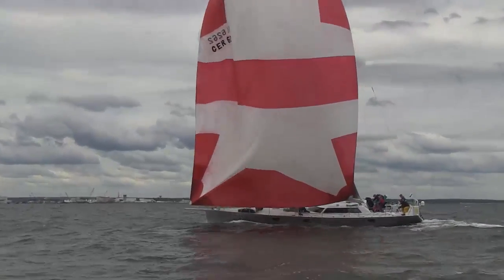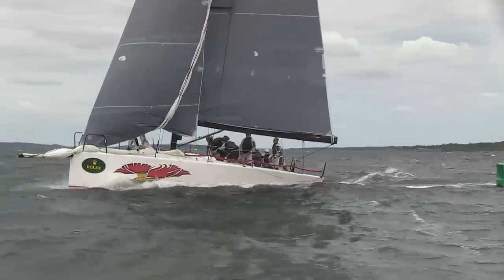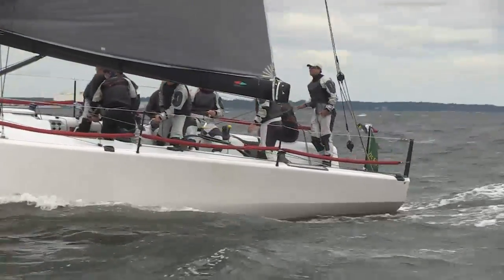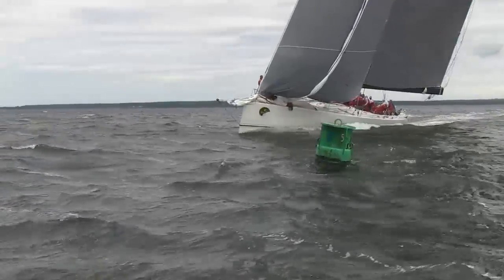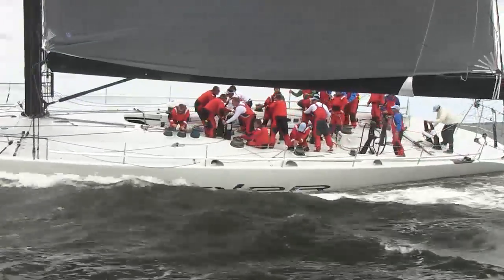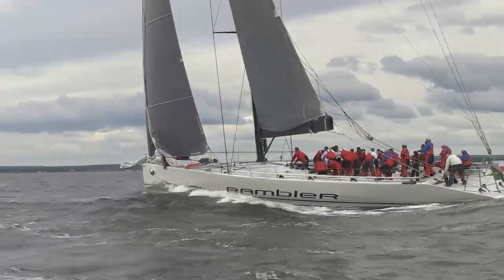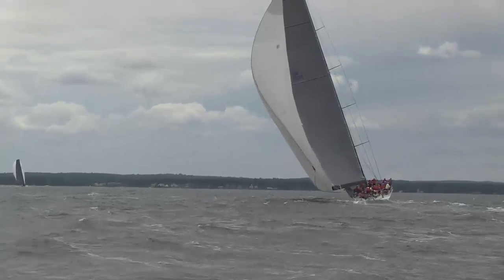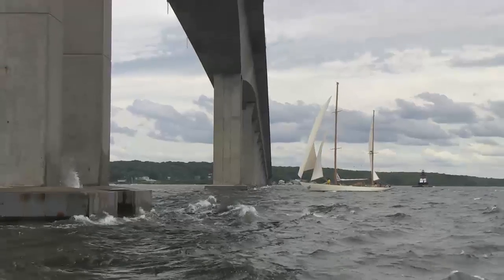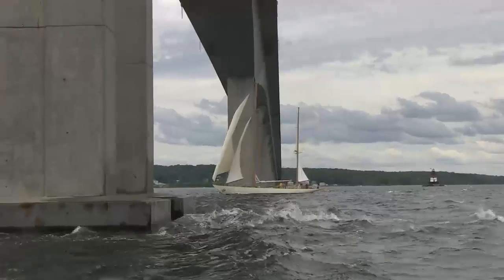It's Passion 4C, one of the first in the fleet to fly the spinnaker. Behind them, it's the Farr 400. And now it's Rambler's turn. Here at the center span of the Jamestown Bridge is no place to argue with current like that.